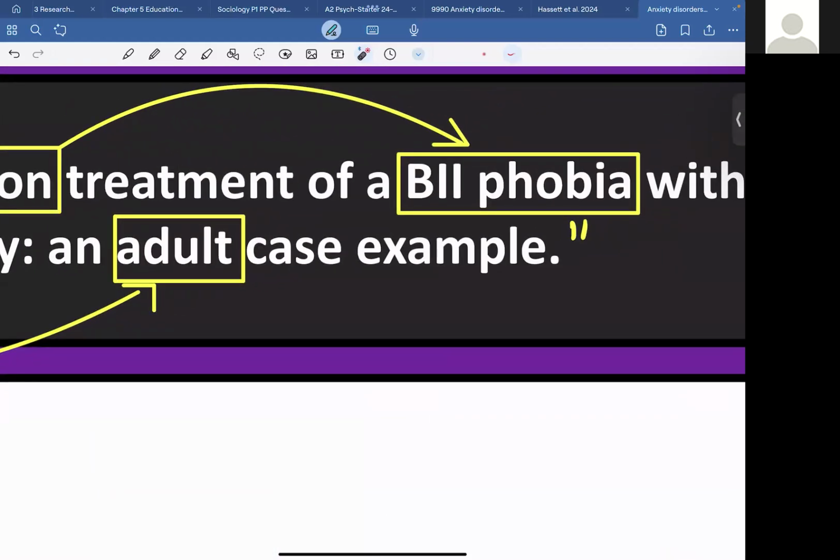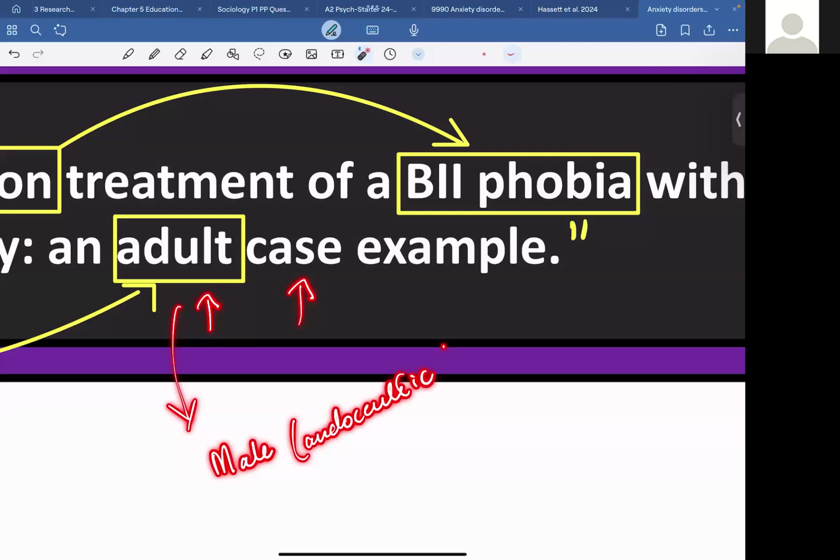If you're conducting research on a single individual, you might as well refer to this as a case study because the single individual was a male. It wouldn't be wrong to refer to this research as an endocentric research.